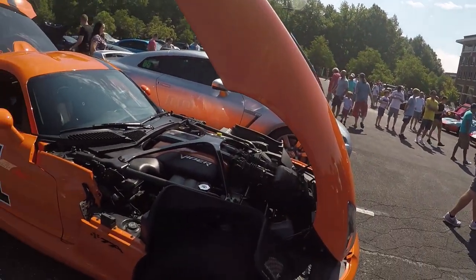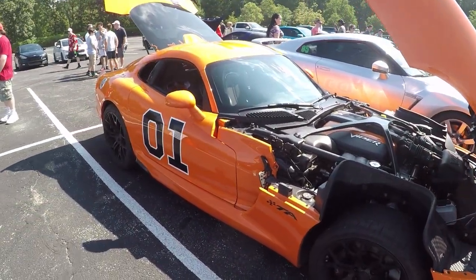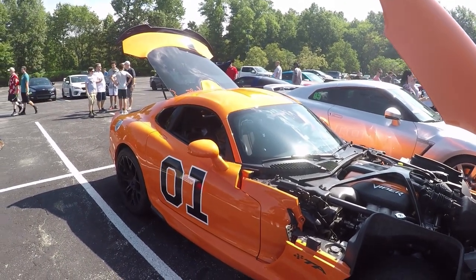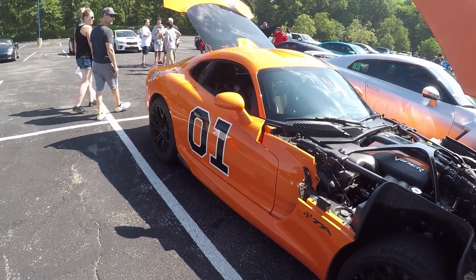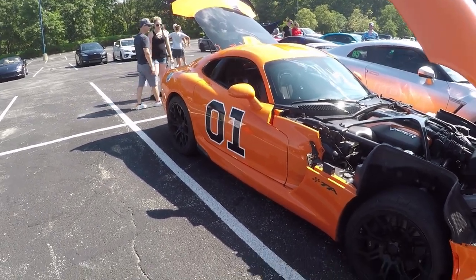So while we're over here, we'll check out the other bike that is here. It's pretty cool. If you come to the side, if you ever watched the Dukes of Hazzard, it's got the 01 on the side. Going back to the Chargers used in the Dukes of Hazzard, the '69-'70 Chargers used in that show had the 01 on the side, so that's pretty cool.